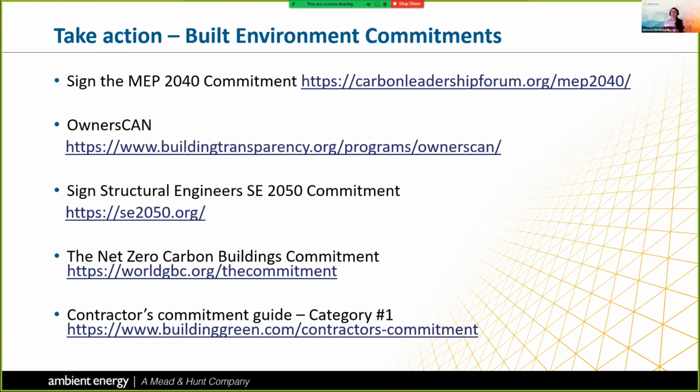Take action. I will encourage you all to look at the commitments for architects. Go to the Net Zero Carbon Buildings commitment. You can also make sure that you have your structural engineers on board and they look at the SE 2050 commitment too. There is the Owner's CAN, which talks about implementing embodied carbon policy within a portfolio for developers, real estate portfolios. And then there are commitments for contractors.